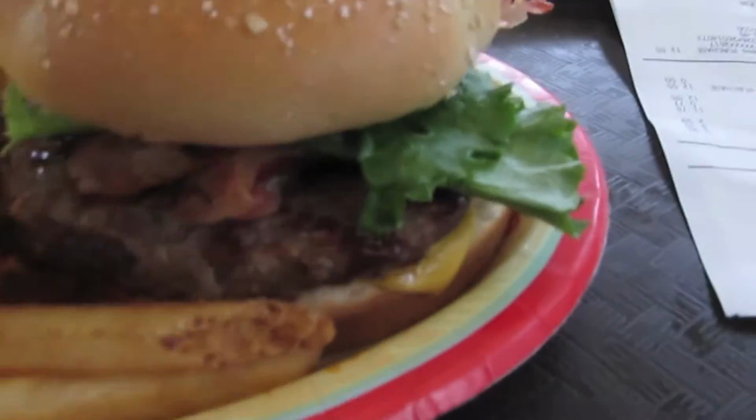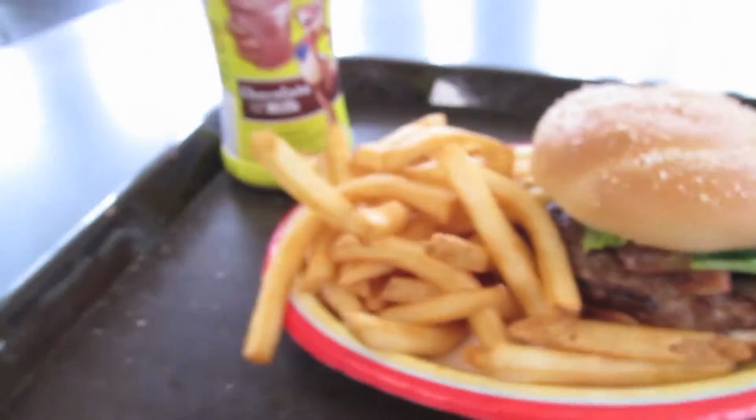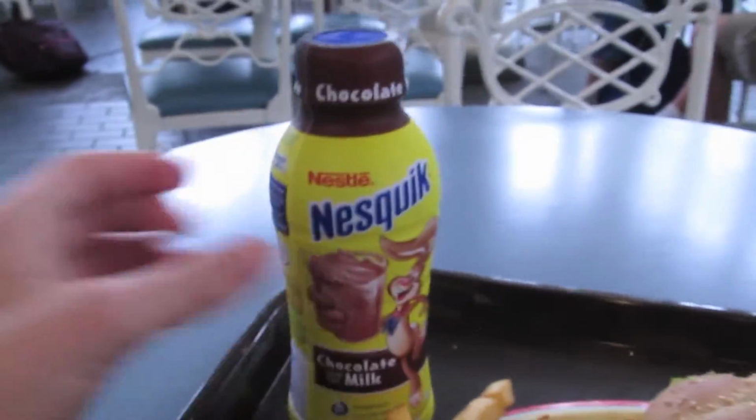So I'm here in America. I'm gonna have lunch right here. So I'm here at lunch. I got an Angus cheeseburger with bacon, lettuce, tomatoes, cheese, some fries, chocolate milk Nesquik, and I'm gonna eat it.